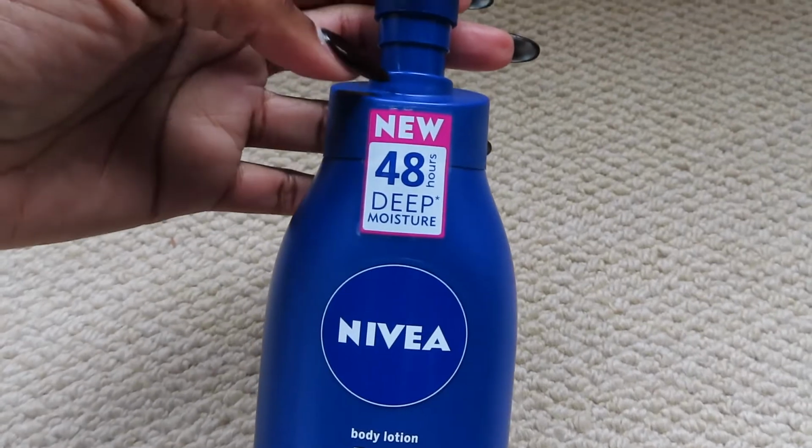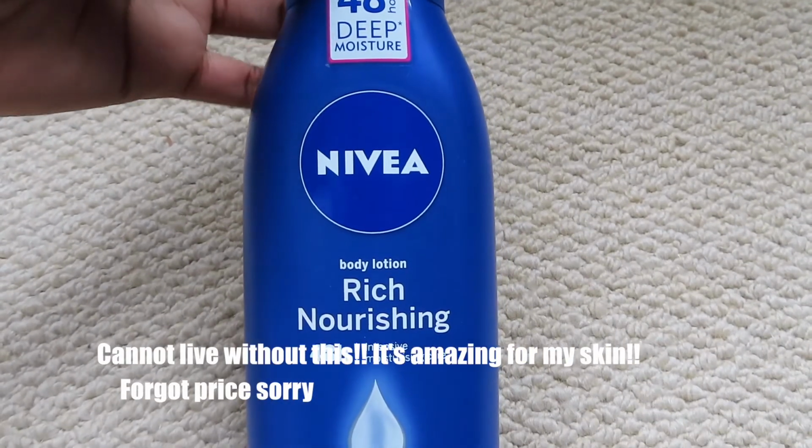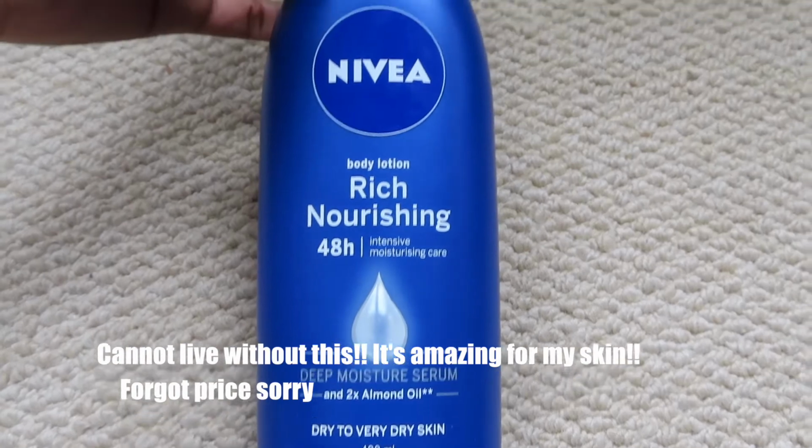And as for my lotion, I always use Nivea. Nivea is the only lotion that works for my body. I bought one the other day because I go through them so quickly because my skin tends to get dry, so I always use the Nivea dry to very dry skin. That's what I use as my body lotion. I use this as my deodorant, and I use this to get my skin, you know, all hair free and smooth.